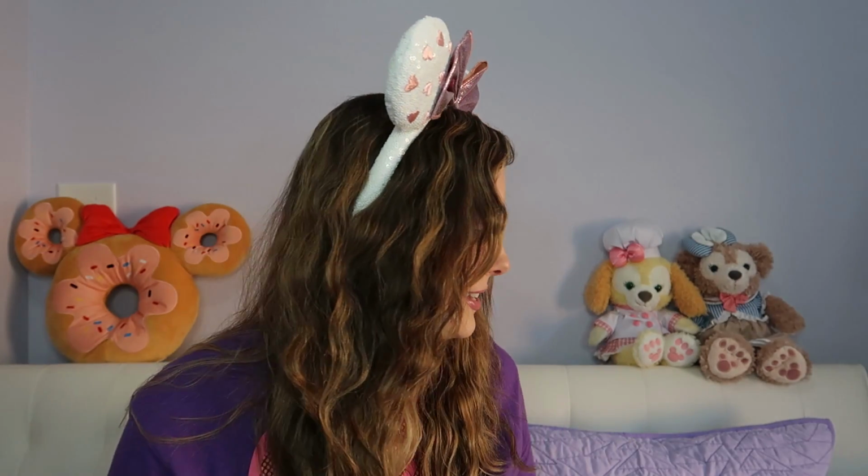They're perfect. They're small enough to fit into your suitcase. If you want to give it to someone as a gift, it's a small little item. It's perfect, so I recommend buying these at the Disney Store. I didn't see anything like this in the resorts, but at the Disney Store they had them.